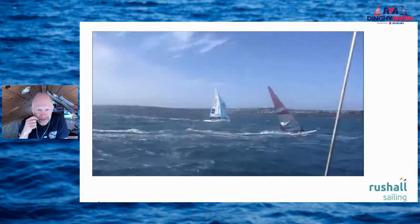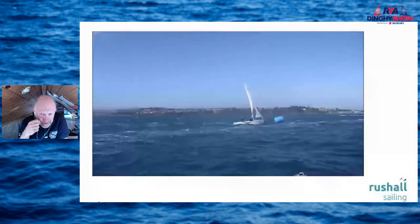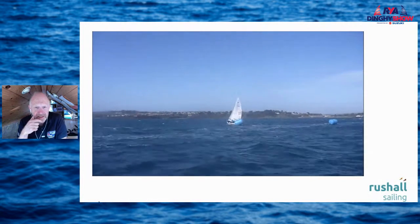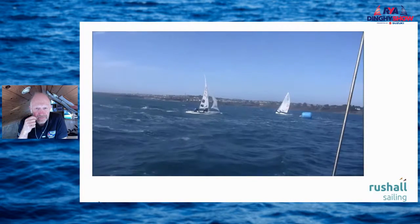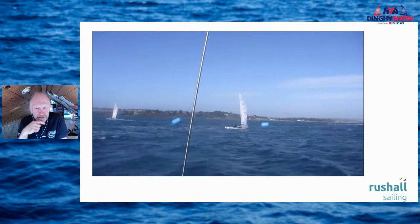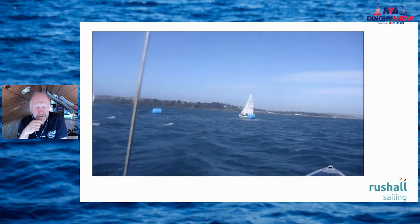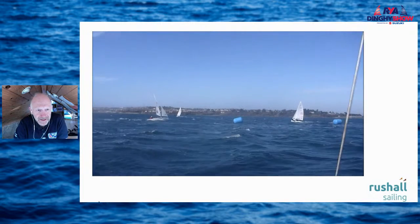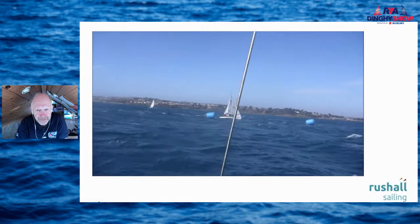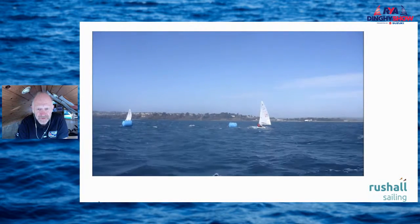Here comes the leading 470. And he has decided, interesting, he's gone round the left gate mark, but he's left it to port. Okay, interesting. Here comes the second 470. He has gone around the left mark to port, and he's also gone around the right gate mark to port. Okay, fine. Here comes the third 470. And he has gone round the right mark to port. I think that's what the race officer intended. Well done.